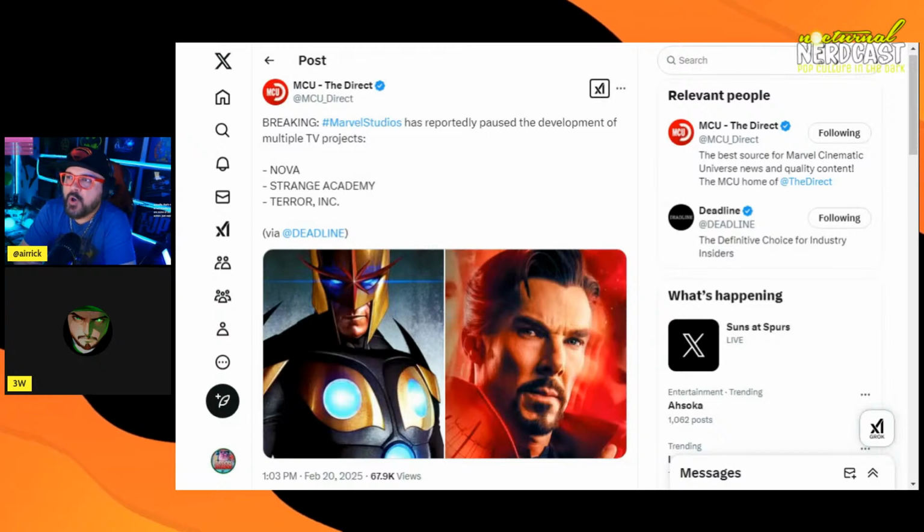But it looks like they paused production or development on Nova, which is weird because we were still getting updates about Nova a couple weeks ago. I'm sad about Nova. Strange Academy, which I thought was very early in development. The one I never heard about was Terra Inc. I never heard about Strange Academy or Terra Inc. Well, Strange Academy was kind of a random thing that popped up about two weeks ago. Well, what is Terra Inc?